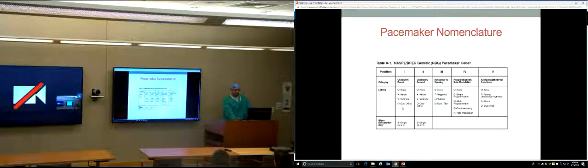And then 5 is the anti-tachyarrhythmia function, whether it's pacing for anti-tachyarrhythmia therapy or defibrillation. Some devices that are dual actually have the rapid pacing in effect while the defibrillator charges to administer that shock. So you have to know what the basic function is of the device that the patient you're taking care of has, and what to expect or try to anticipate.